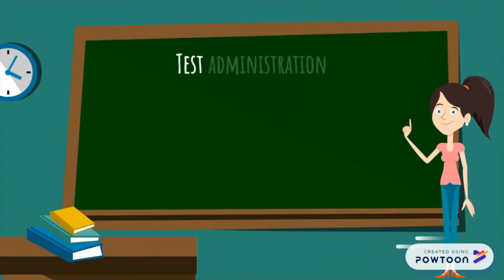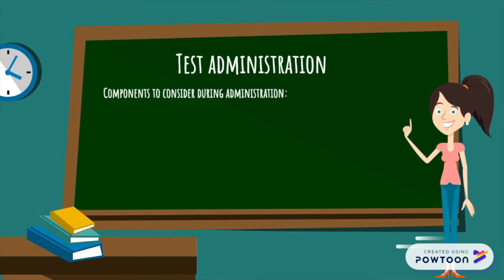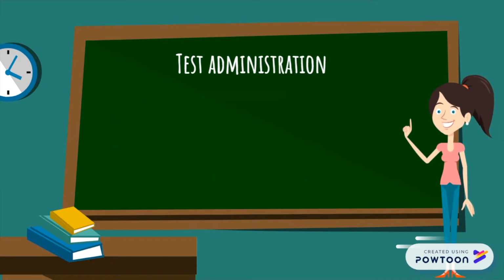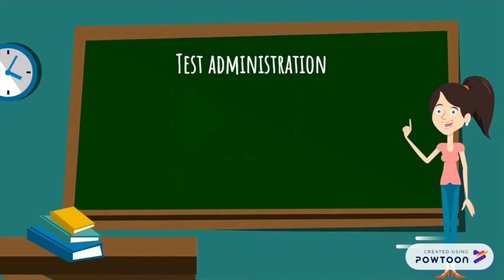Test administration. There are a number of components to consider when administering the test. First, the test should be performed in a quiet room, and no other children should be present during the testing. The caregiver may be present if need be, but they are advised not to assist the child in answering any questions. Ideally, the child should be seated at a table in a child-size appropriate chair with their feet on the floor and directly facing the clinician.